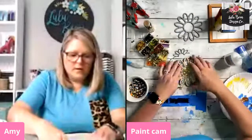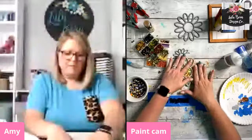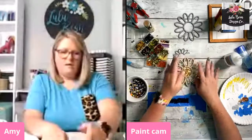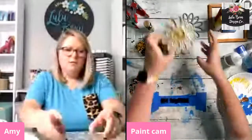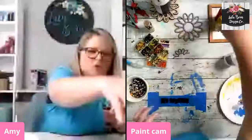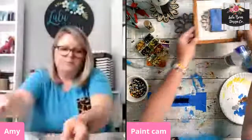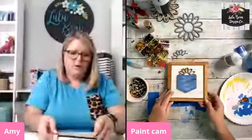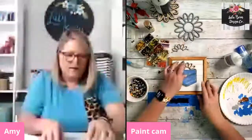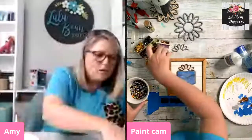Get that on there, because that's what's going to hold all of our little sequins in. And I think I'm going to set that aside with something heavy on it. Before I put the top on it, we're going to hop over here and finish the other piece. All right. So we've got this cutie patootie guy, and we're gonna fill him with sequins as well.